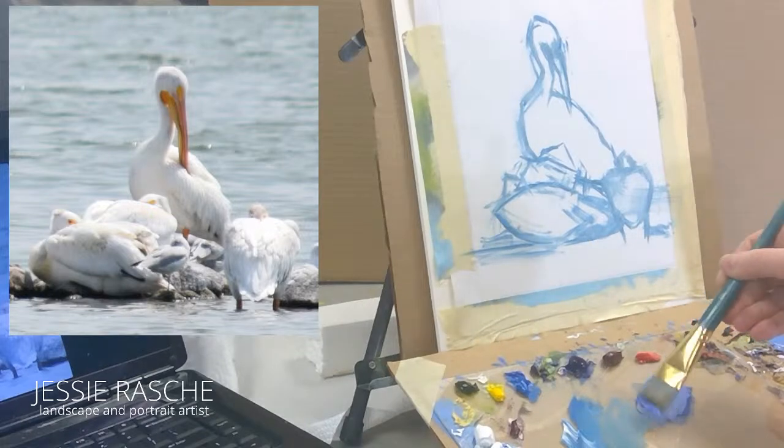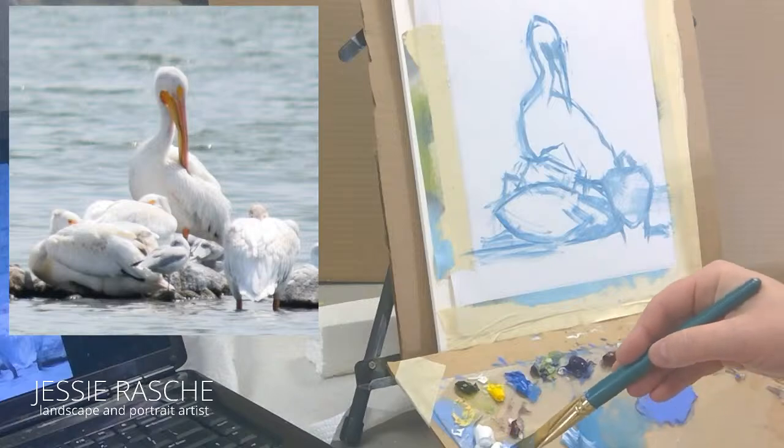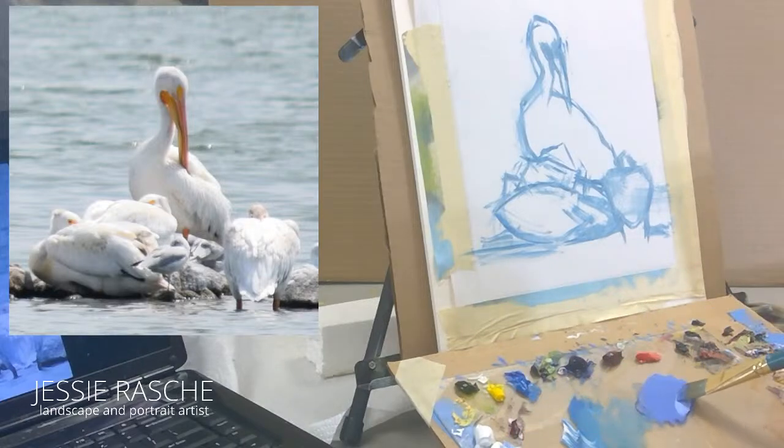So yeah, I've never been to Florida. I don't remember seeing pelicans in Oregon. I know I've seen them down in California before, but Florida seems like exactly where they would want to be.